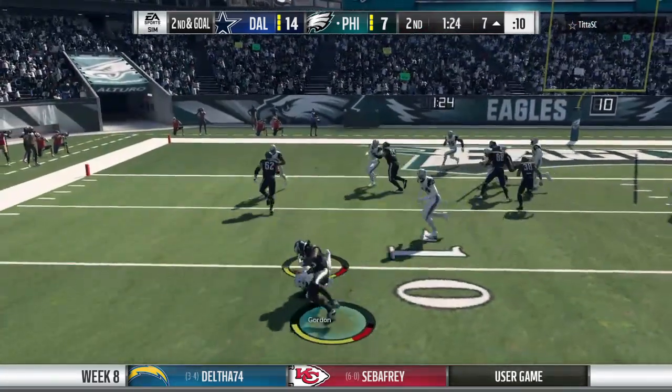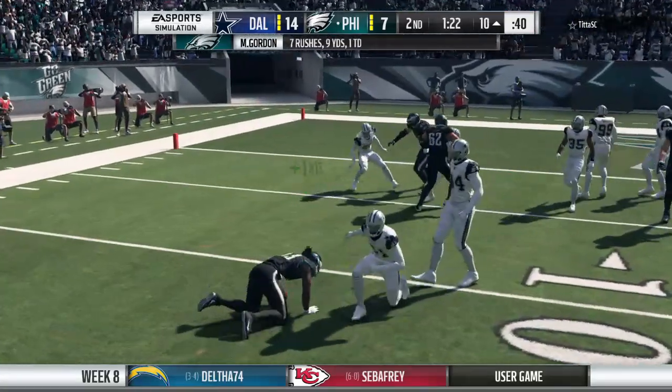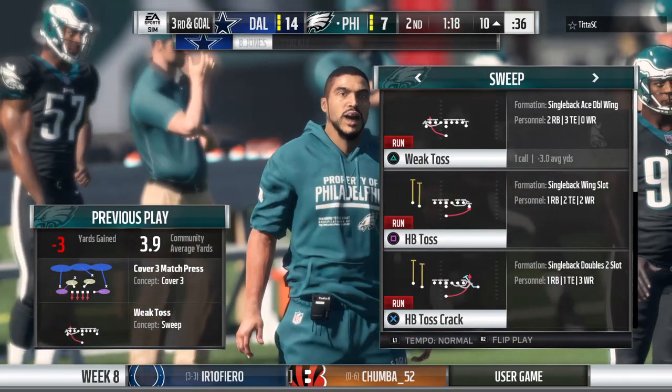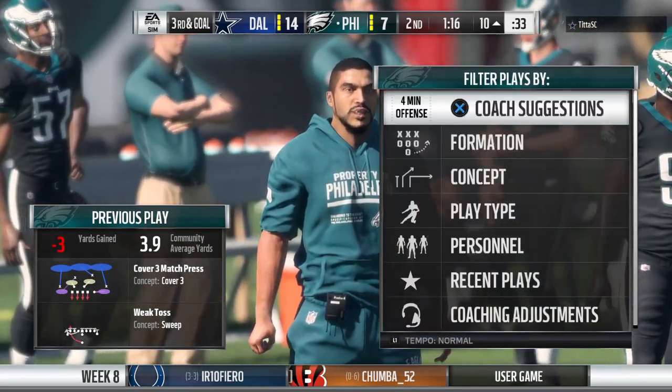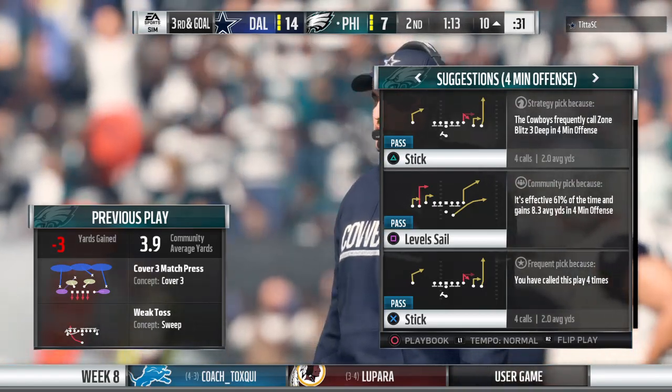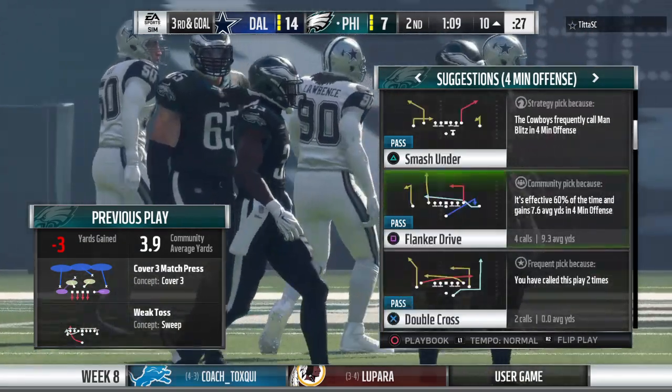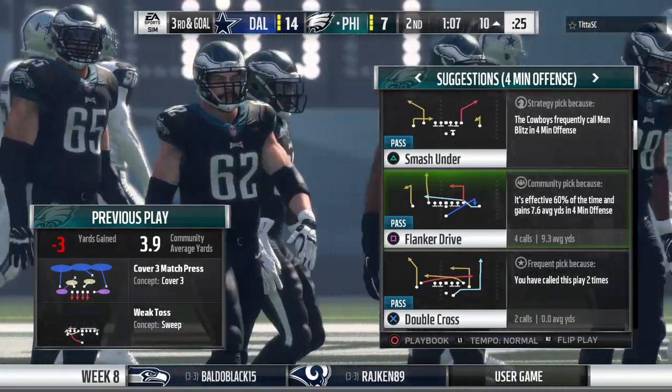On second down, they'll run with Gordon. And they'll be driven back here, losing yardage to the 10-yard line. So he loses 3 yards there. Now third down. Partner, I know we're in a goal-to-go situation, but my goodness, think about running the ball here. Not even a thought, is it?